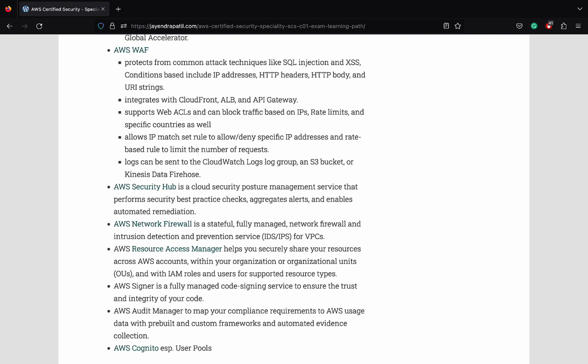AWS Signer is a fully managed code signing service to ensure the trust and integrity of your code. Know how to use it with Lambdas. AWS Audit Manager helps map your compliance requirements to AWS usage data with pre-built and custom frameworks and automated evidence collection. Cognito provides authentication, authorization, and user management for web and mobile apps. Understand the differences between user pools and identity pools.